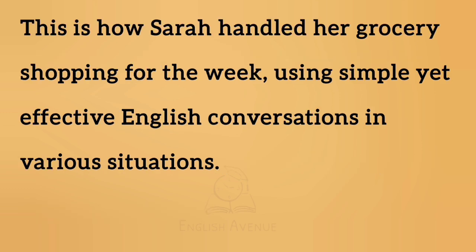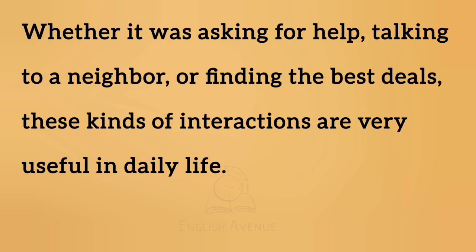This is how Sarah handled her grocery shopping for the week, using simple yet effective English conversations in various situations. Whether it was asking for help, talking to a neighbor, or finding the best deals, these kinds of interactions are very useful in daily life.